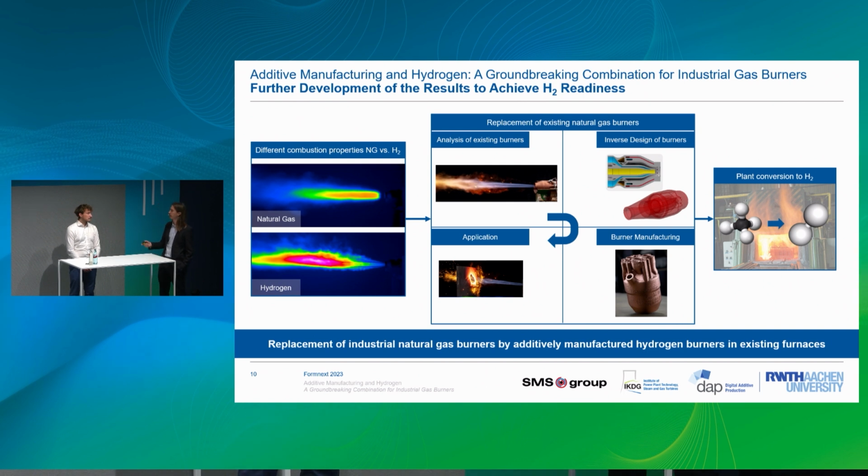Christian has already shown, and also here on the left side of this slide you can see, the flame behavior is quite different, the flame characteristics. This is something we want to address in the second phase of this project, which we want to continue in October next year. There we want to extend our project from the lab scale to the application scale.